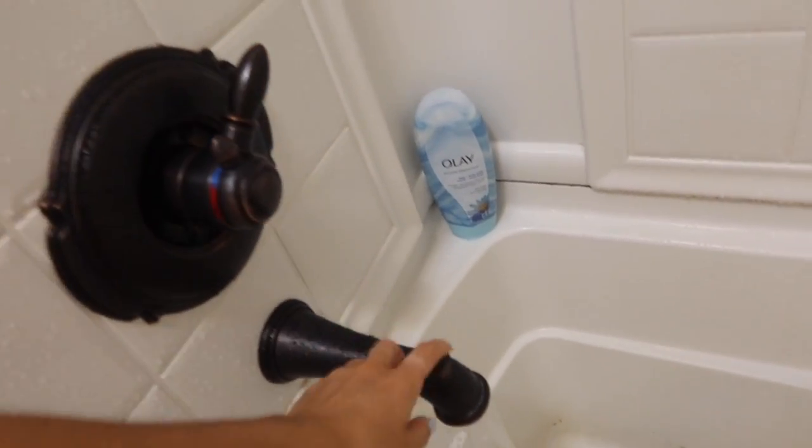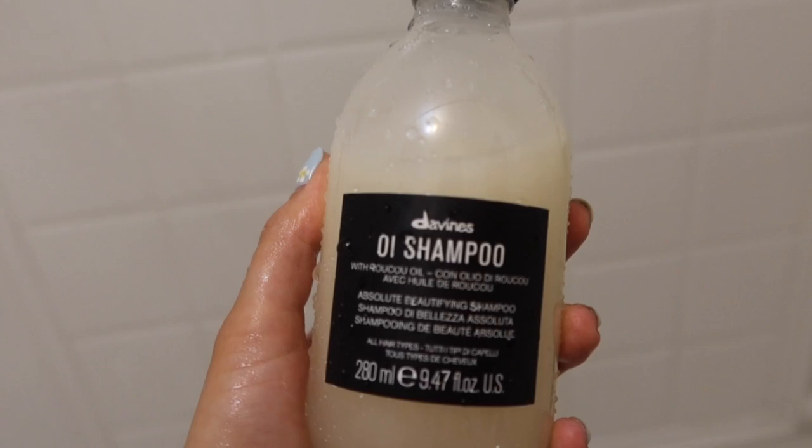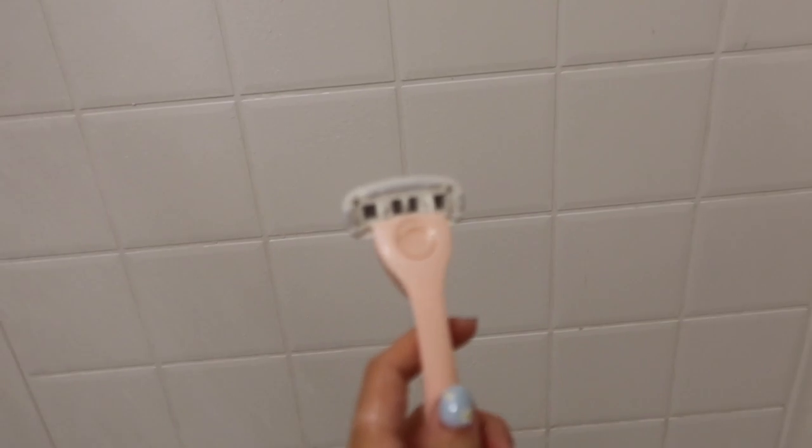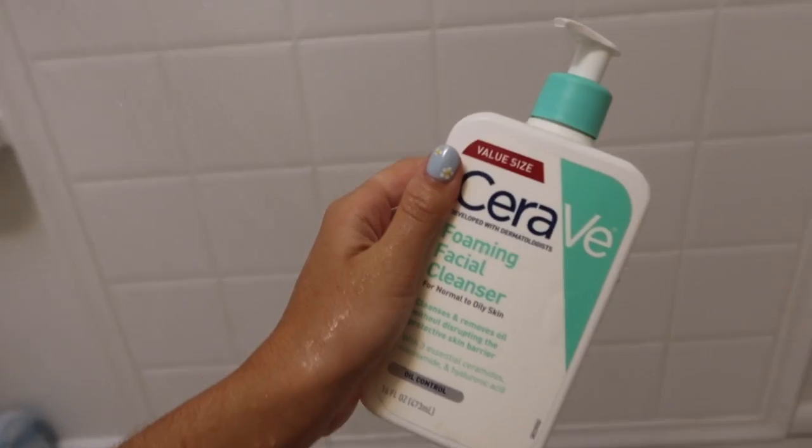It's so humid outside, so I'm glad I waited to shower off from the gym until after throwing with my dog. So I will show you the products that I use. I turned on the shower and then my shampoo and conditioners from my hair salon. This Olay body wash smells so good. My razor is from Billie, and then the CeraVe face wash.